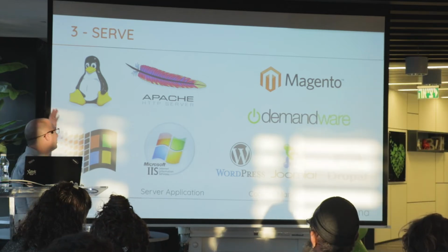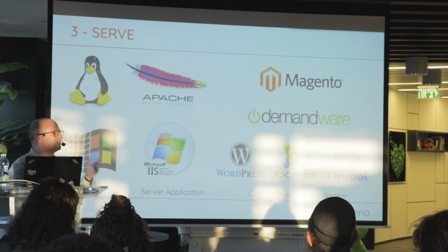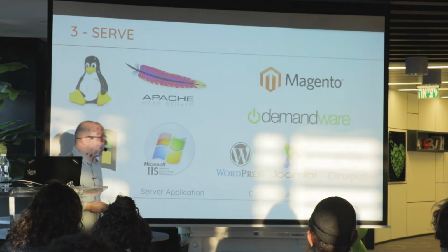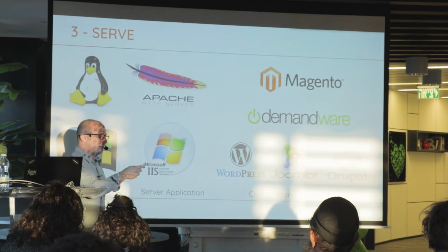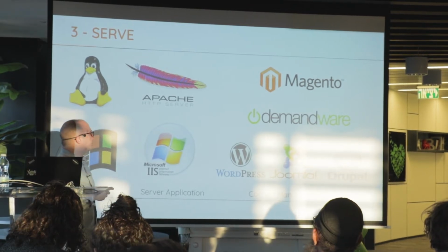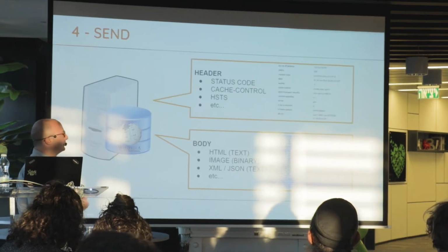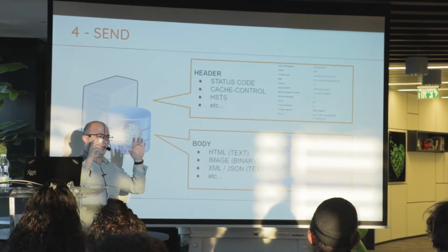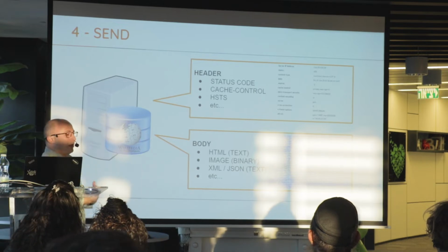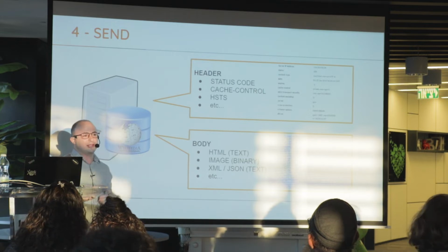Your server is probably running Microsoft or Linux, and on that is either IIS or Apache or Nginx or something like that. The next layer is a content management system, right? Whether it's WordPress or Demandware or Magento, or maybe something custom. That content management system is going to send back a response through those steps. And that response is going to be a header, and we're not talking about the HTML head, but a header. And then it's going to have a body.